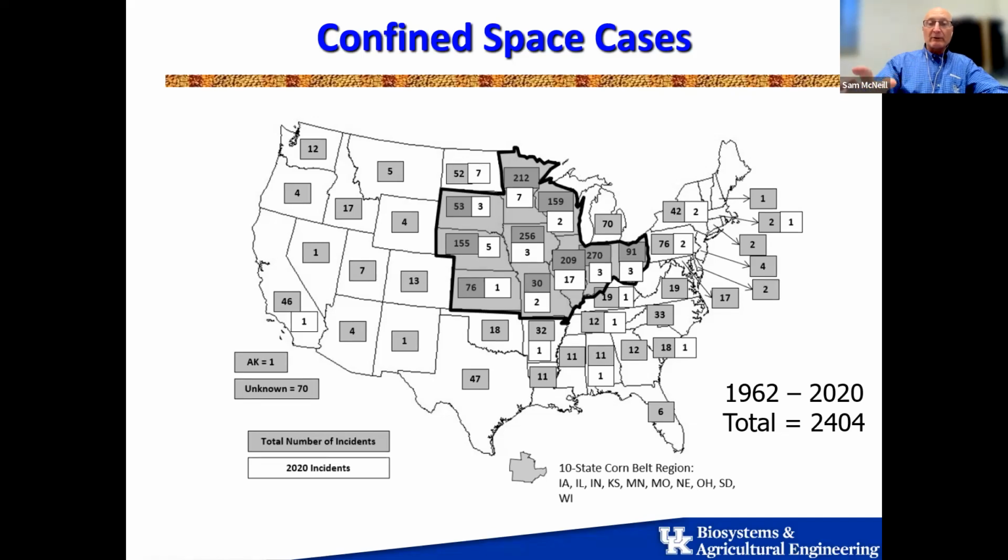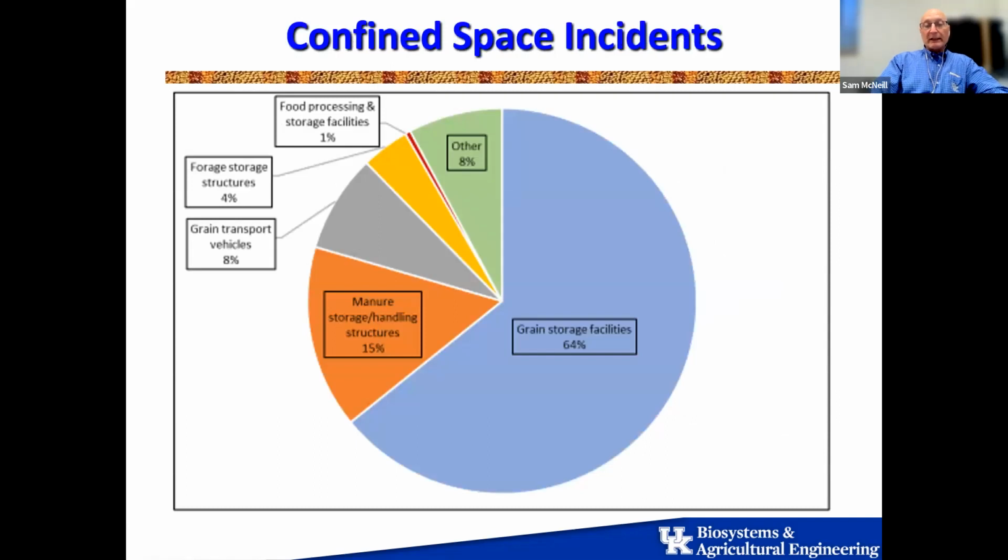So this is a general map for confined spaces, and then there's also a map I'll show later for entrapments by state. And if you look a little more broadly at what causes confined space incidents, you see, not too surprisingly, that grain storage facilities comprise the majority of cases, followed by manure or storage handling structures, like the tank we saw on the previous slide. Silos have also been the cause of some fatalities, again because of the gases that are generated in a silo. And then there have been a few cases where grain transport vehicles have created some entrapment.